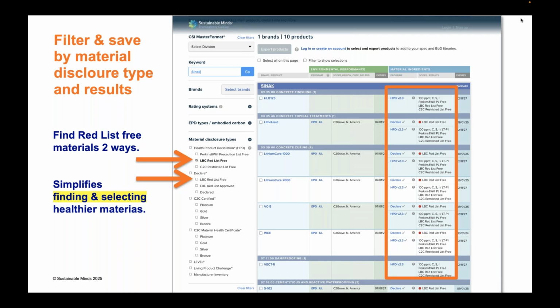And further, you can also see they have the confirming red list free Declare label, and both of these are third-party verified. So you can be pretty confident about what the results of the disclosures mean, and you can use those results to source materials independent of brand, where you're going to discover new brands who have materials with this level of transparency and result.